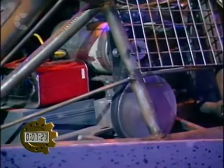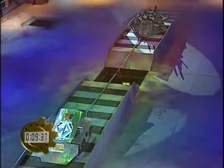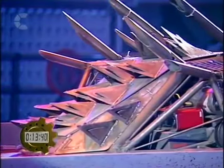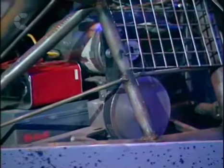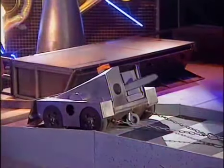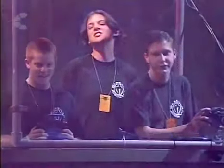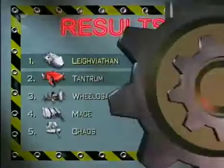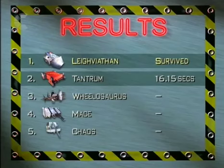From the Lee City Technical College. Leviathan heaving. And quite clearly, holding Dead Metal, gripping, pulling. And I think the judges will stop this, yes. They've beaten Dead Metal. Taking the strain. Surviving. Leviathan through.